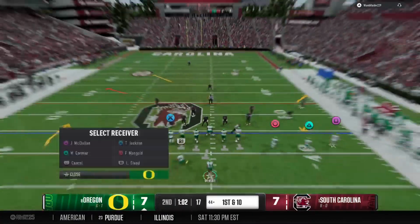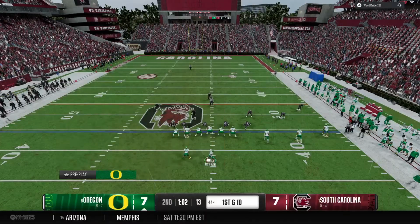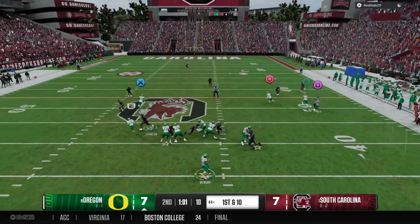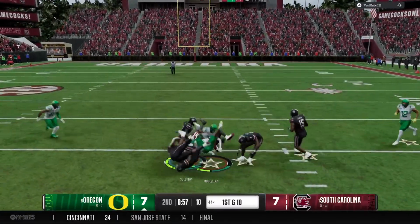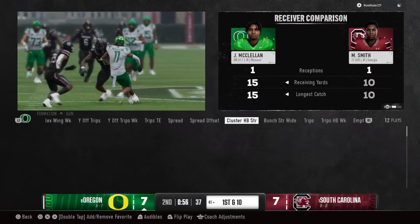And the Oregon offense is back out on the field. This group is coming off a quick 3 and out. Can they put something together in this drive? On 1st and 10, looking to throw. Grab down the middle. It's McClellan. He'll earn the first down, but pay for it with a hard hit.